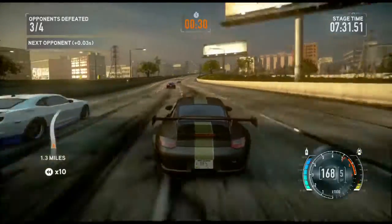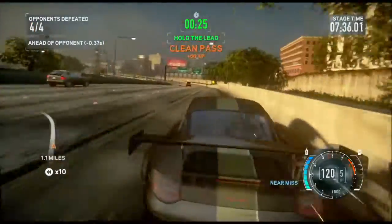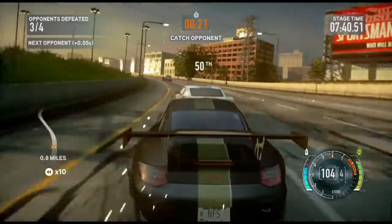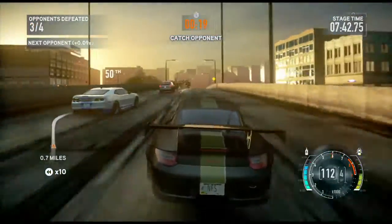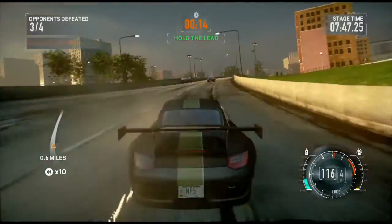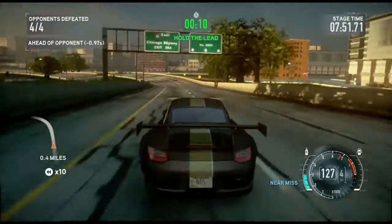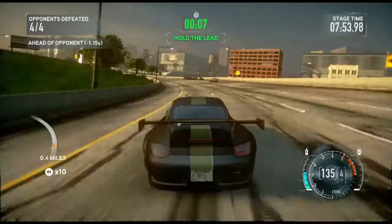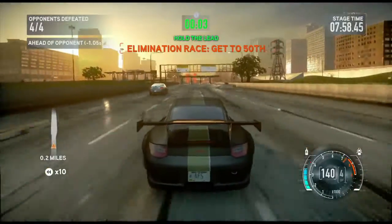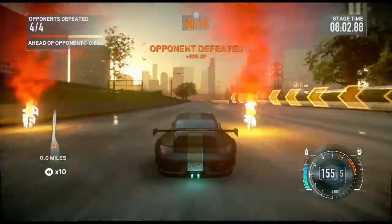There is this guy that keeps following us the whole race. It's that guy in that Aston Martin, he keeps almost following us and trying to kill us. Here we go, hold the lead, hold the lead. There we go.